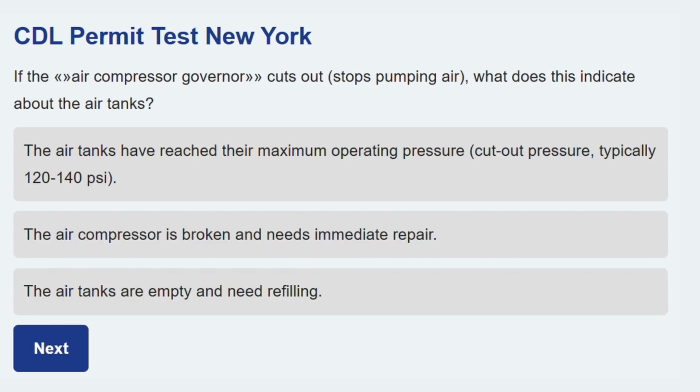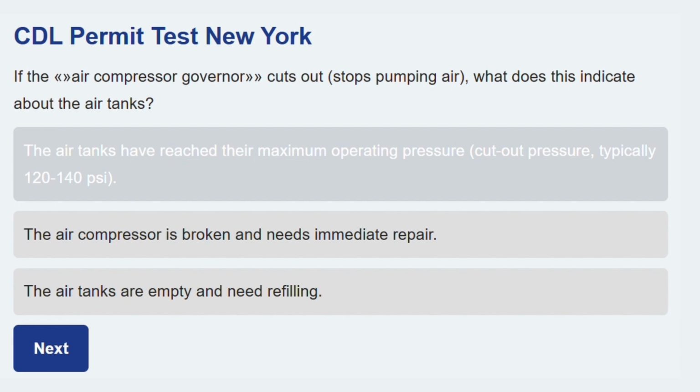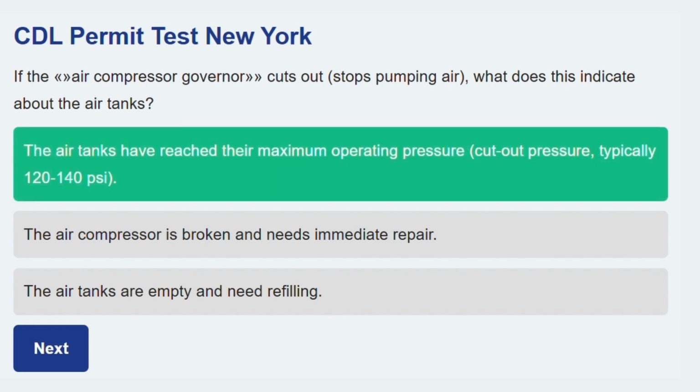Moving on. If the air compressor governor cuts out, stops pumping air, what does this indicate about the air tanks? The air tanks have reached their maximum operating pressure, cutout pressure, typically 120 to 140 psi. This means the system is functioning correctly to maintain pressure.